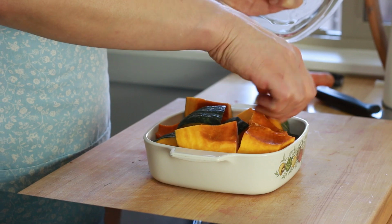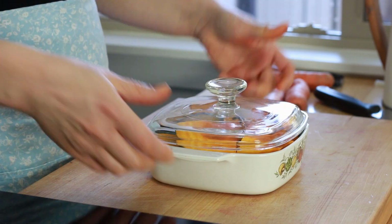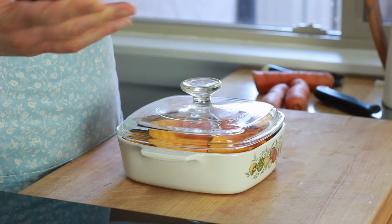I'm gonna pour about half an inch of water or so in there. And this isn't gonna fit, but I think I can make it work. It's good enough. And then I'm gonna put this in the microwave for about 8 minutes and then check them and see if they need more time. While the beets and the squash are cooking, I'm gonna deal with these carrots.